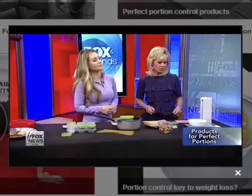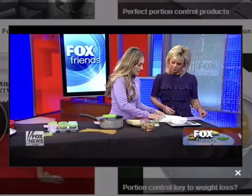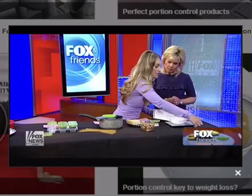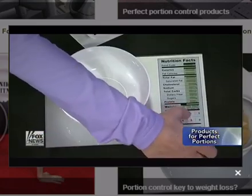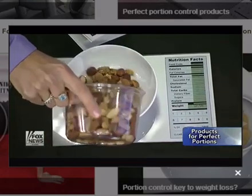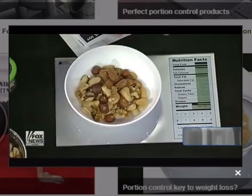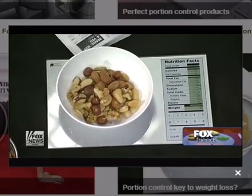All right, now this scale, you say it's one of your favorites. Show us how it works. This is great. So it has a handy dandy little book here. It says mixed nuts. I know mixed nuts here, and I type in the code. So you turn it on, type in 1150 is the code. Pour in some nuts, and it will weigh them and tell you how many calories. It'll tell you calories and everything right here. It spells the whole thing out, exactly what would be on a nutrition label.